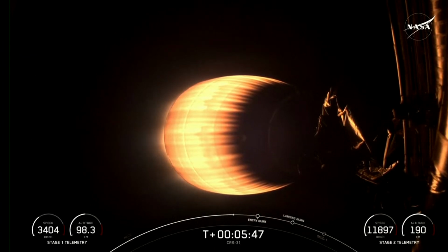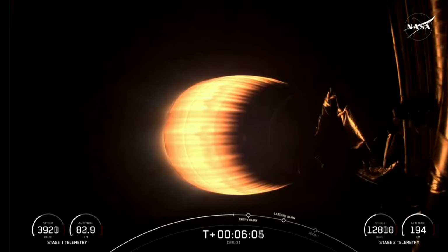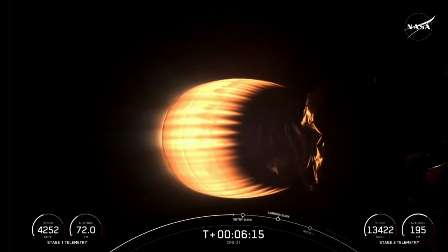We are just about 30 seconds from the start of the first stage entry burn. So it'll be about a 20-second burn that slows that first stage down as it re-enters the Earth's atmosphere. Nominal trajectory. We are also currently in the middle of the second stage burn. We have about 2 minutes left in this burn.